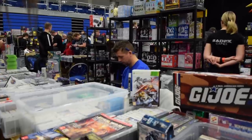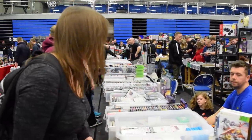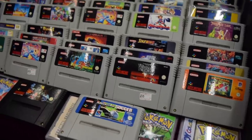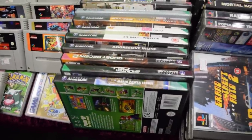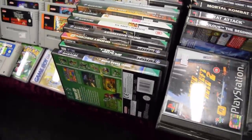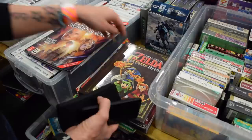This was a very good stall. Like I say, it tends to be the smaller stalls like this, stalls that maybe don't have a shop, that you can get some really nice bargains at. We got some lovely unboxed SNES games there. We got some nice PS1 stuff. I got quite a bit of stuff, actually.